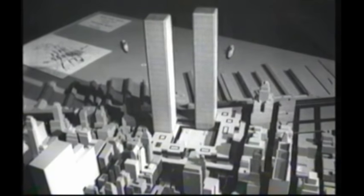210-story boxes, the tallest towers in the world. Well, that was going to fix everything, right? That's how we thought in the 1960s.